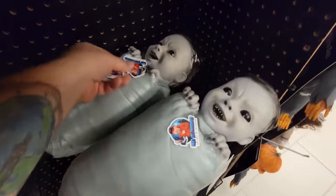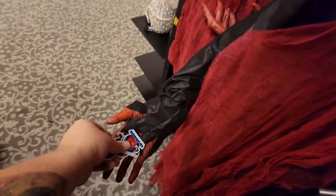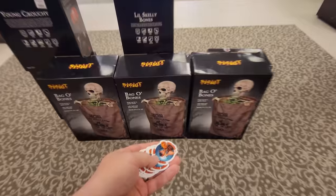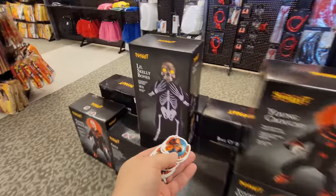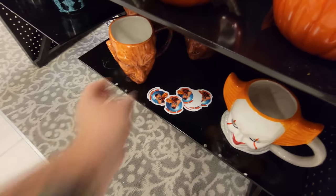We're gonna give a sticker to each of the burrito babies. There you go. And let's put some in this guy's hand. Maybe a couple for you. A couple for the sitting scarecrow. The jumping spiders. Mr. Grimm, Young Crouchy, Bagabagabagabagabones, Lil Skelly Bones, and let's leave some for Freddy.